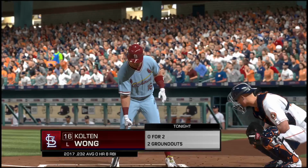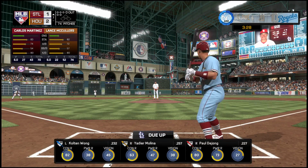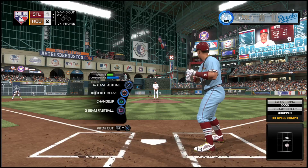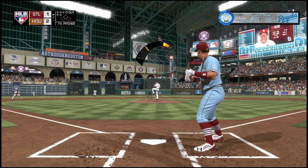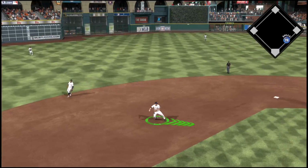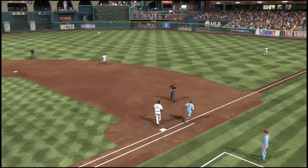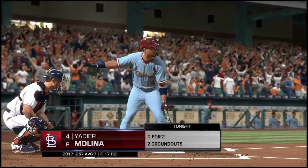Colton Wong will stand in. He comes in 0 for 2 thus far. St. Louis. Second baseman, Colton Wong. Here comes the first pitch. Left side. And the throw to first is in time, so the leadoff man is gone here to start inning number 7.